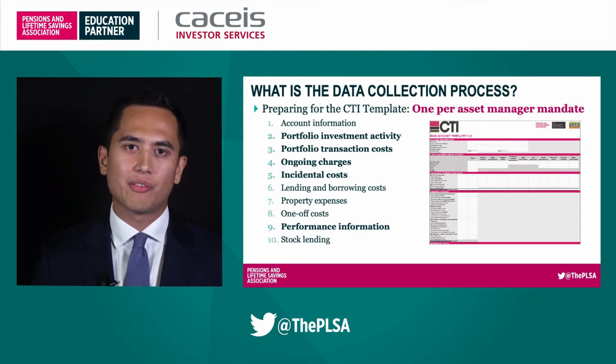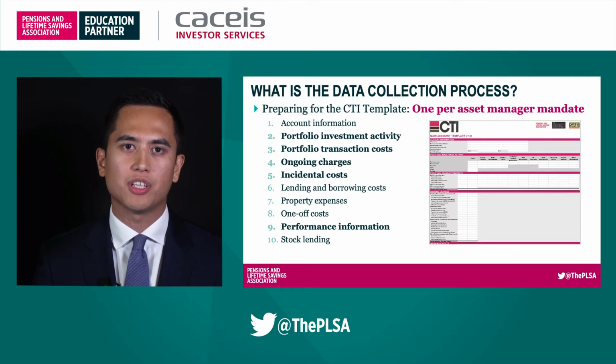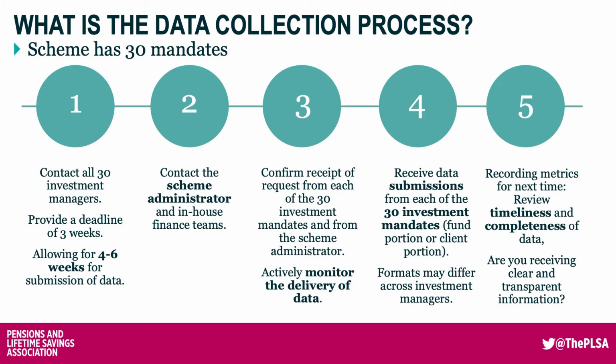Number 6, 7, 8 and 10 covers fees which are good to know but are not always applicable, but it's good to collect those fees from your asset managers if they're relevant to your investment products. The next thing and the last thing I'd like you to focus on is non-cost items which cover gross and net returns, and that's typically found in performance information.